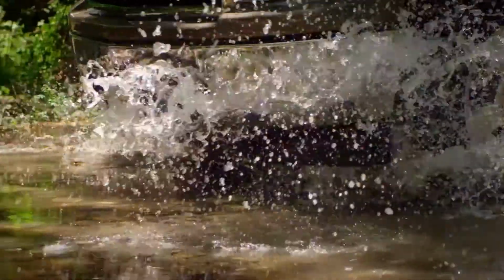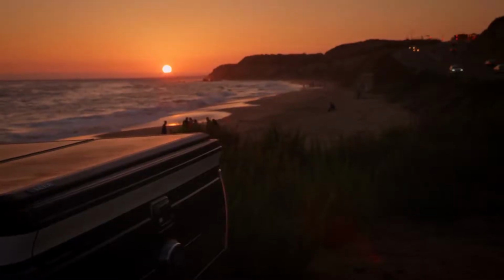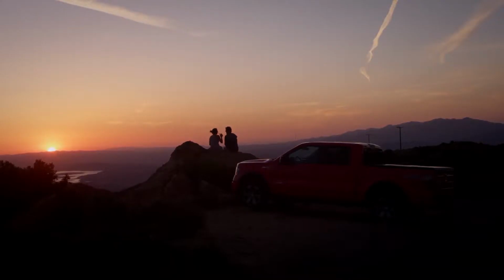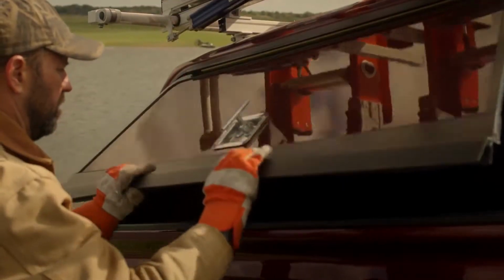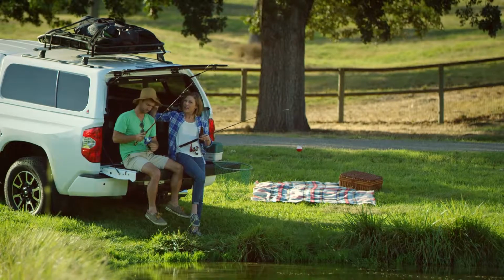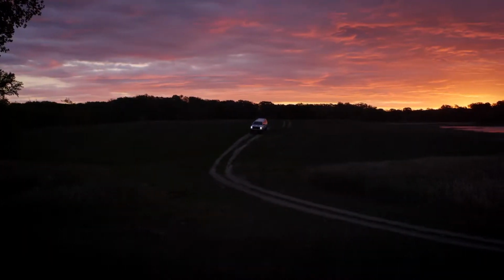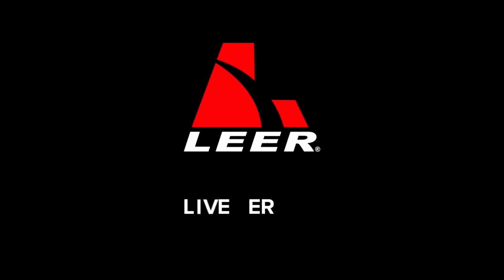With Lear, your truck goes to the mountains. It goes to the ballpark, and the ocean, and the finest restaurants, and the top of the world. And yes, it still goes to the job site, because no matter what else a truck does, it's still the best working tool out there. More space, more potential, more open road. Suddenly, the possibilities become more possible. Lear, live larger.